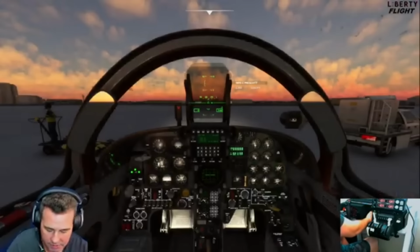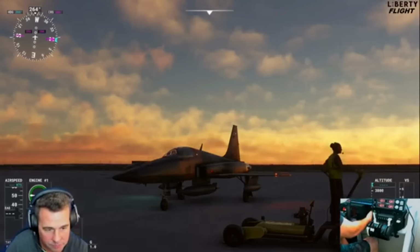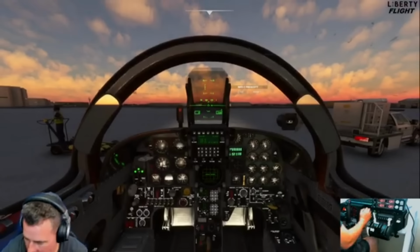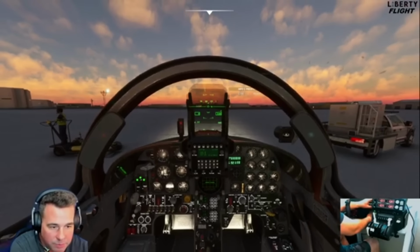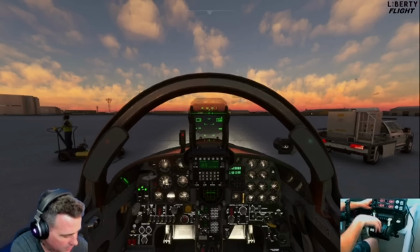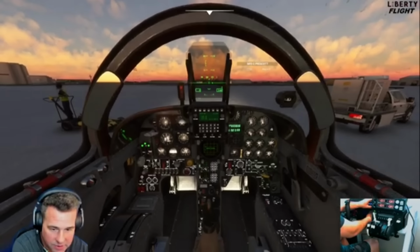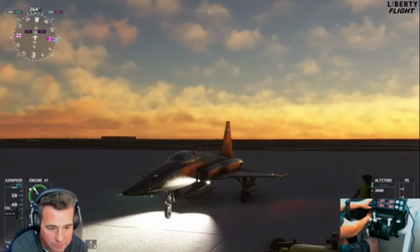There's the landing lights and the strobe lights on, just to give you guys a visual. Maybe the lighting on the bottom there for the strobe is a little bit weak. I don't know if that's normal for the Tiger F-5 here, but let's get this thing up in the air and stop wasting time on the ground. I get caught up in the details, guys. Sorry about that. Let me know what your thoughts are of this aircraft as we're flying here.